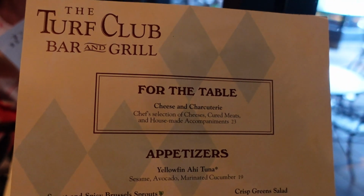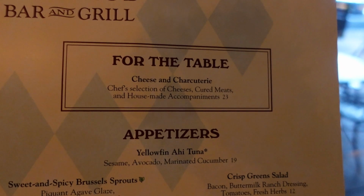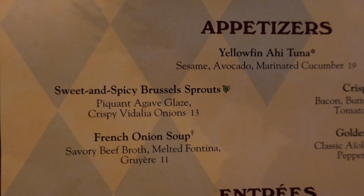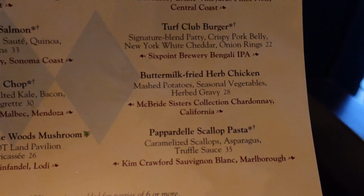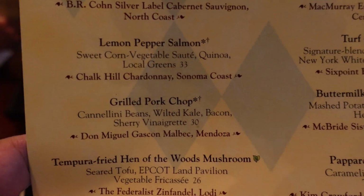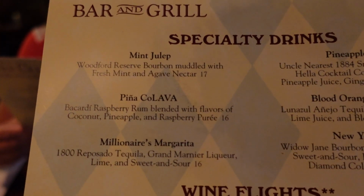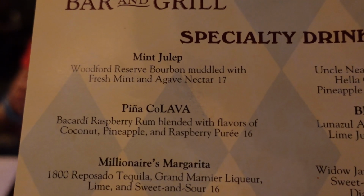Now that we're sitting down, we got the menu in hand. Again, Turf Club Bar and Grill. They've got cheese and charcuterie for the table. But of the appetizers, I might actually try the sweet and spicy Brussels sprouts. They look really good. I do like my Brussels sprouts. I think Christy is gonna try this buttermilk fried herb chicken. And then I may go for this grilled pork chop. Also, because we are at an equestrian themed place, we are going to try this mint julep as well. Some bourbon with mint and agave nectar.